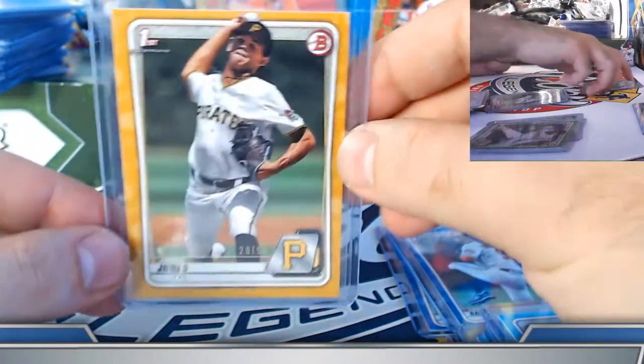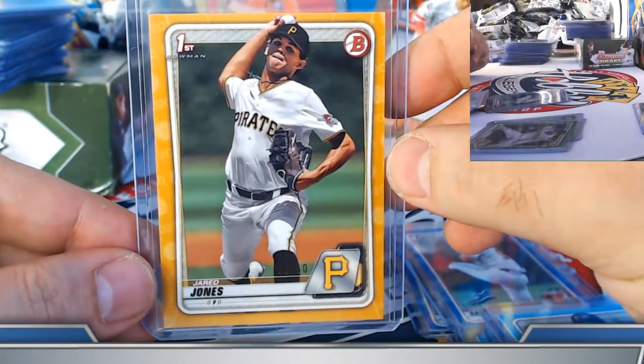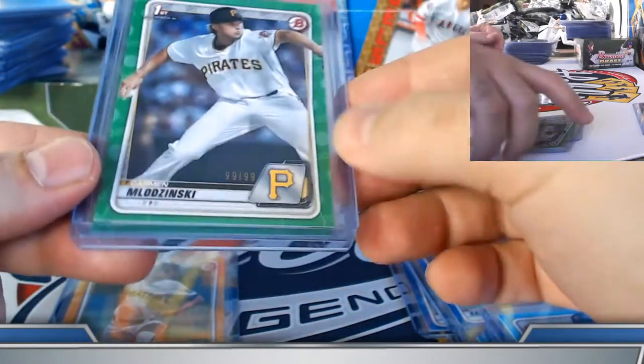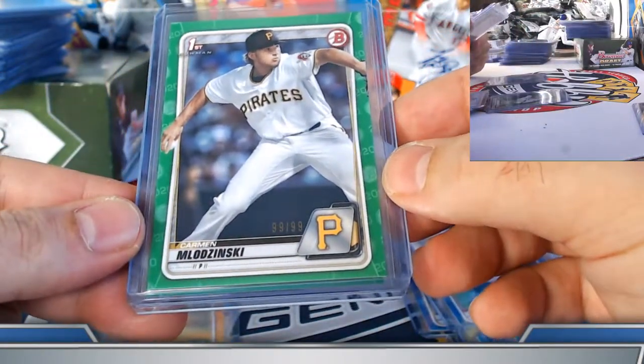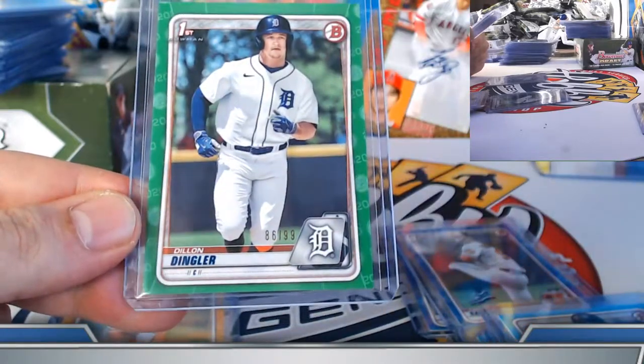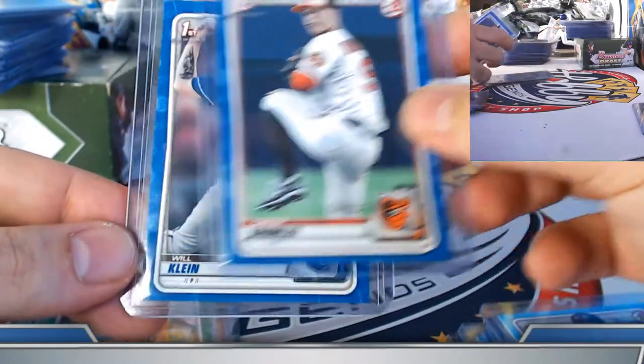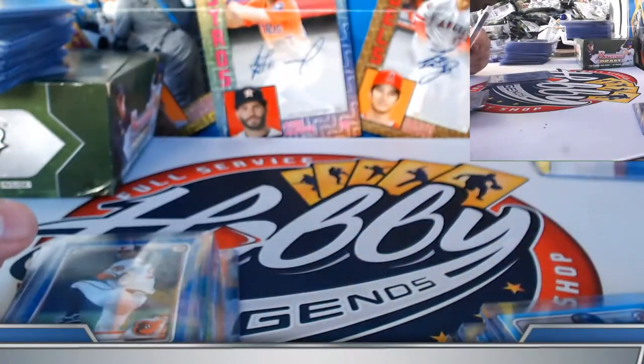Lowest paper parallel in this case was the gold. First, Bowman, Jared Jones, number 20 out of 50. Two green papers to 99: Ladzinski, last one there, 99 of 99, and Dylan Dingler. Blues to 150: Baumler and Will Klein.